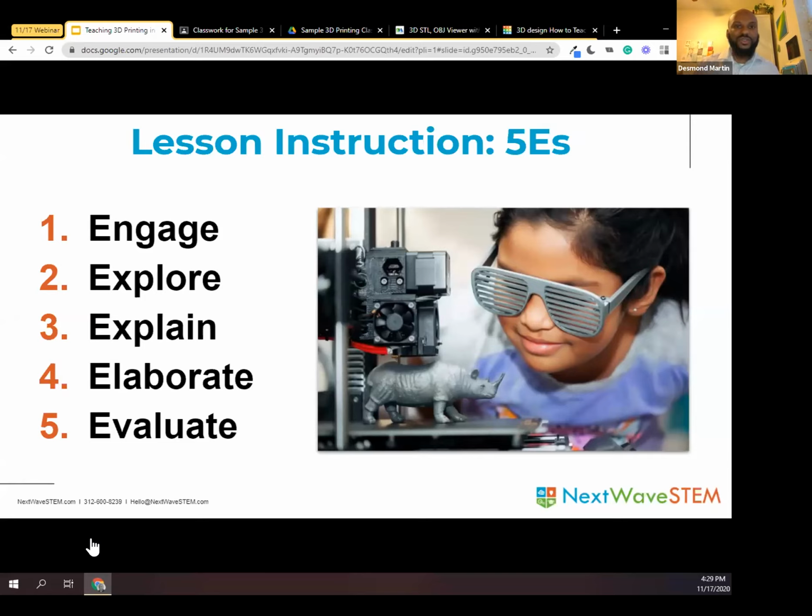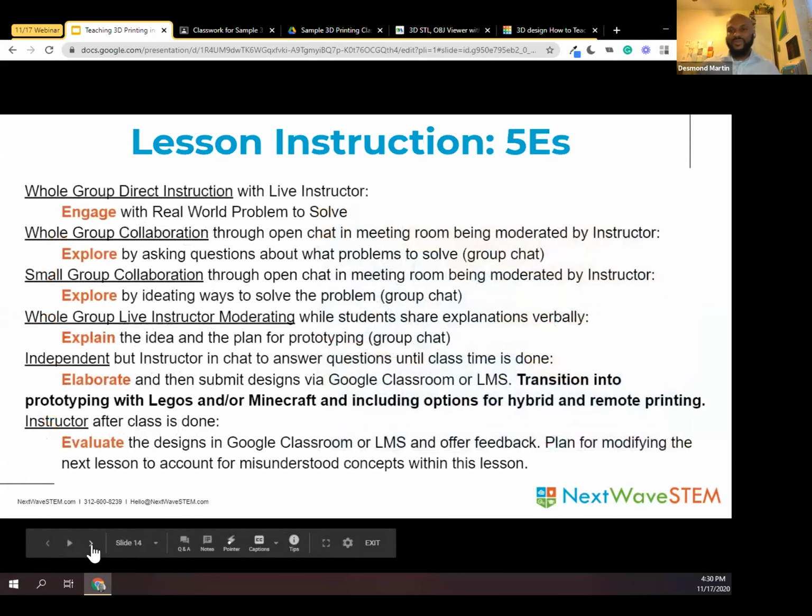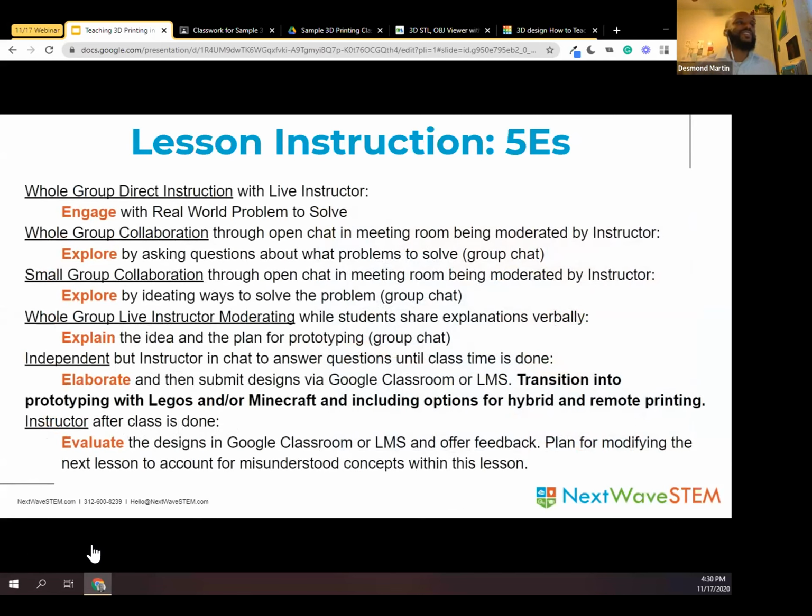That's a tried and true formula, and we continue to embrace that at NextWave STEM as we make sure that our students have the opportunity to explore this new technology. What does that look like in a hybrid or remote scenario with instruction, however? Many of us have been working hard to adapt our learning models to the hybrid structure, and in NextWave STEM, we've done the same thing.